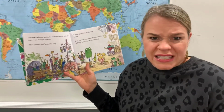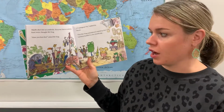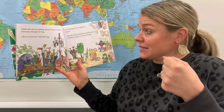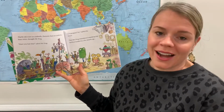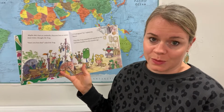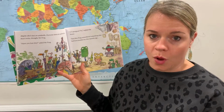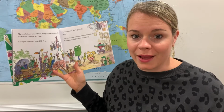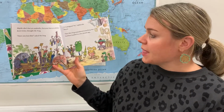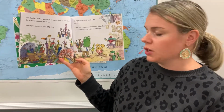Maybe she's lost an umbrella? Everyone loses an umbrella at least twice, thought Mr. Frog. Have you lost this? "Un paraguas?" "No," replied the mouse. Paraguas is one of my favorite Spanish words because it translates to para, which is for, agua, which is water, for water, which is perfect because what does an umbrella protect us from? Exactly, water. Then Mrs. Frog remembered something that had been handed in a few moments ago.